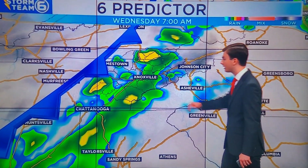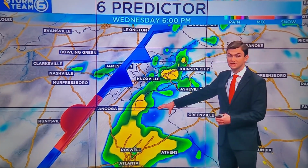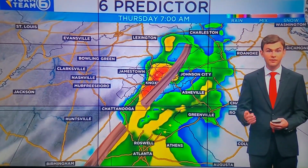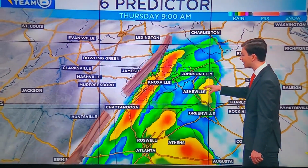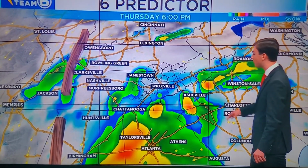So we'll start off this morning. Bands of heavy rain continue to push into the area. That continues going into this evening. Some heavy rain at times, which could lead to some localized flooding, river flooding, flash flooding. Into tonight and tomorrow morning, still some heavy rain around. You can just see this fire hose of moisture that sticks around from today into tomorrow.